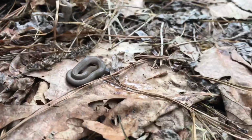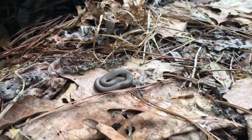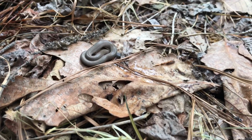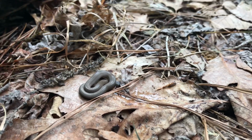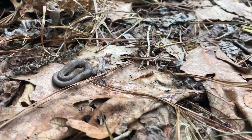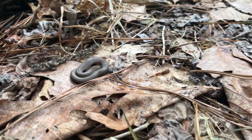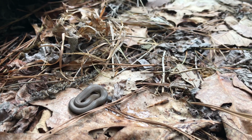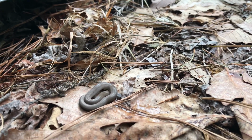Everyone, here's the eighth snake of the day, I believe. This is a smooth earth snake, and this is actually my first of the year. These guys are a small fossorial species, feeding on insects and the such. This is probably the rarest fossorial snake in the state. They live only in the montane regions of Ohio, unlike all the others. These guys are excluded to basically the bottom third to bottom half of the state.